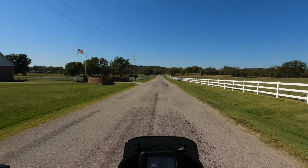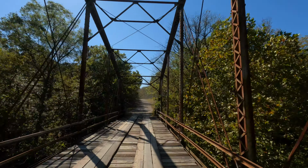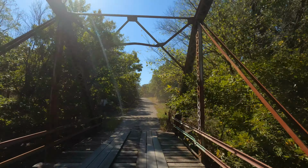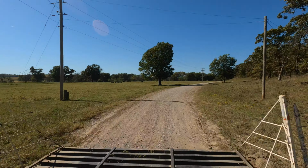After riding about 50 miles, we enter the Osage Nation territory north of Bartlesville, Oklahoma. This area has some really remote sections and was just the highlight of the day. We encountered several of these iron bridges as we headed west through the Osage Nation.